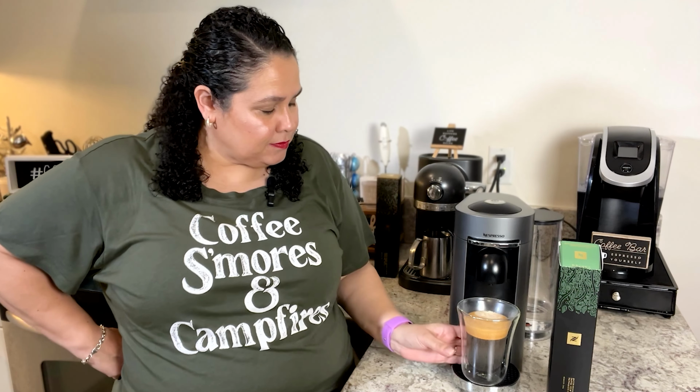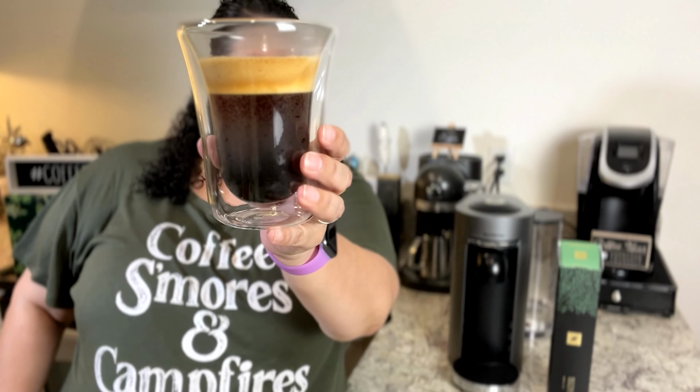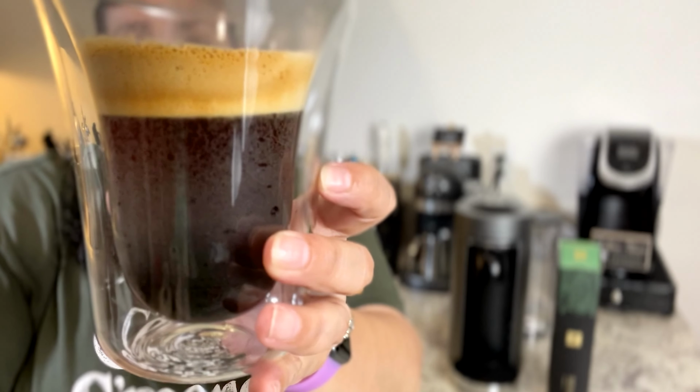Papua New Guinea. Okay, it is on the lighter side. I don't know if you could see. It doesn't look as dark. Smells really good, actually. I really, really like the way it smells. Actually, I'm starting to get like the little fruitiness, like I don't know if it's strawberry, but I do get a hint of fruity notes.